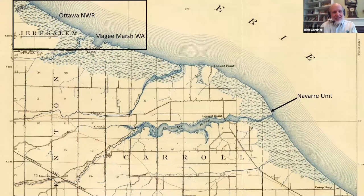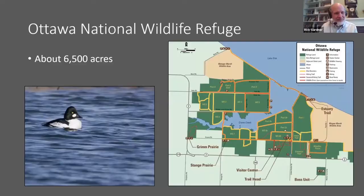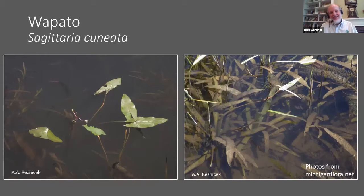Now, going back to the original map, we're going to start talking about the heart of the Ottawa and Navarre unit, where I did a survey of their flora. Ottawa National Refuge, which all of you know very well, has very similar flora to some of the sites I've already talked about. One of the rarer species it has is the state endangered wapato, Sagittaria cuneata. It looks similar to our common arrowhead, but the base of the leaves has a much narrower sinus. It has eelgrass-like basal aquatic leaves, and it's only known from a few places on the lake. That's as far south as it gets, the southern limit of its range.